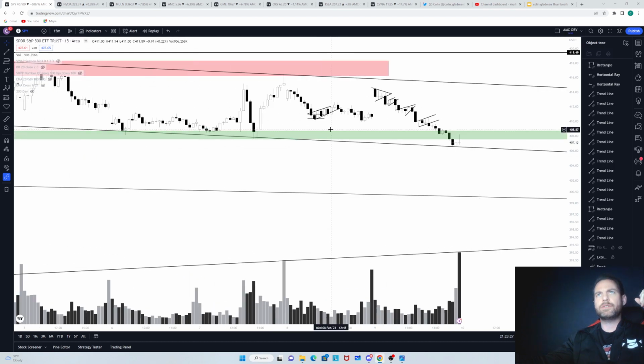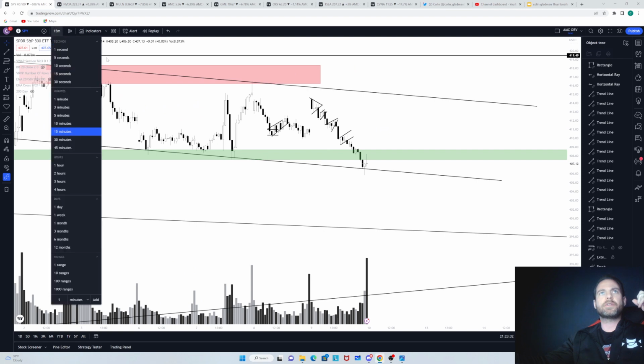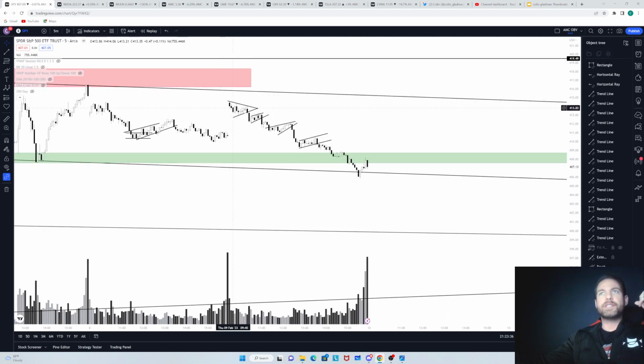If we go down here to the shorter time frames, let me even go down to the 5 minutes because that's pretty much what I was watching. This is where I told my Discord we should get a move pretty soon, and then you had this symmetrical triangle, then a breakdown, then a bear flag, then a rising wedge, then another bear flag, and it was a constant breaking down.